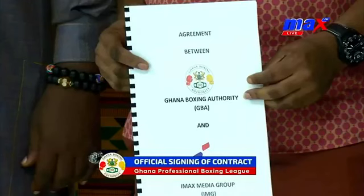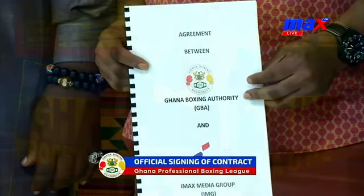Everybody knows it out there that when it comes to Ghana, we always do it. This is a contract that was signed between IMAX and the Ghana Boxing Authority. It motivates and even creates jobs for people out there. People were at the arena to sell.